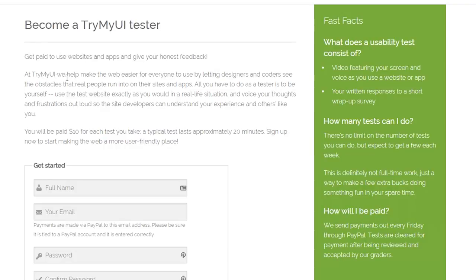At Try My UI, we help make the web easier for everyone to use by letting designers and coders see the obstacles that real people run into on their sites and apps. All you have to do as a tester is to be yourself. Use the test website exactly as you would in a real life situation and voice your thoughts and frustrations out loud so the site developers can understand your experience and others like you. You'll be paid $10 for each test you take. A typical test lasts approximately 20 minutes. Sign up now to start making the web a more user-friendly place.